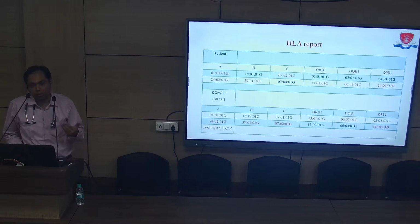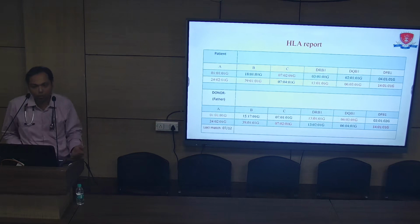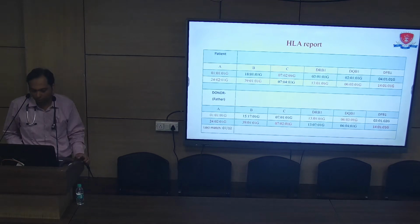Now, to select the donor, we had all three donors having a haploidentical match. The brother was quite young, and the family was not willing for him to be a donor, otherwise he could have been a donor. For multiparous women, we usually do not prefer to take from them. So we were left with the patient's father, who was having a 10/12 match. So with the father as a donor, we proceeded for a transplant.